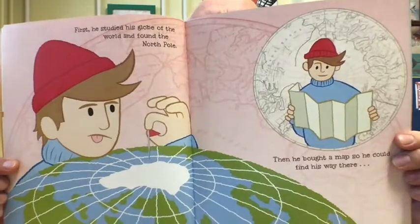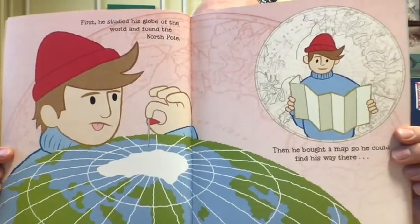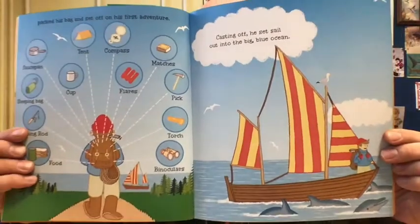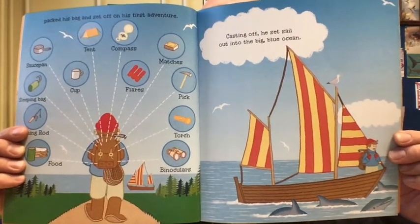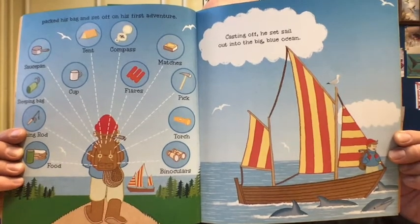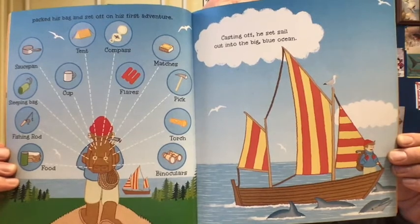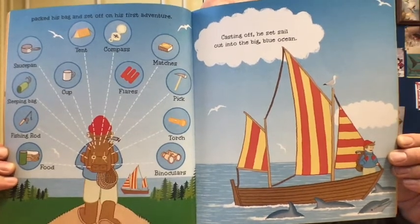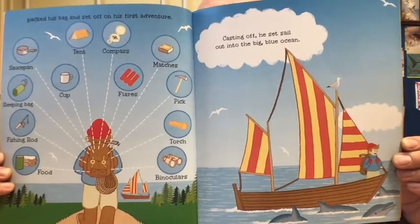First, he studied his globe of the world and found the North Pole. Then he bought a map so he could find his way there. Packed his bag and set off on his first adventure. And you can see all the things he's got in his backpack: saucepan, sleeping bag, fishing rod, food, cup, tent, compass, flares, matches, pick, torch and some binoculars. Casting off, he set out into the big blue ocean.